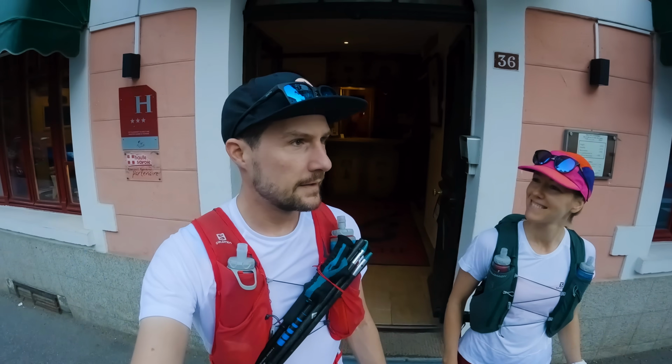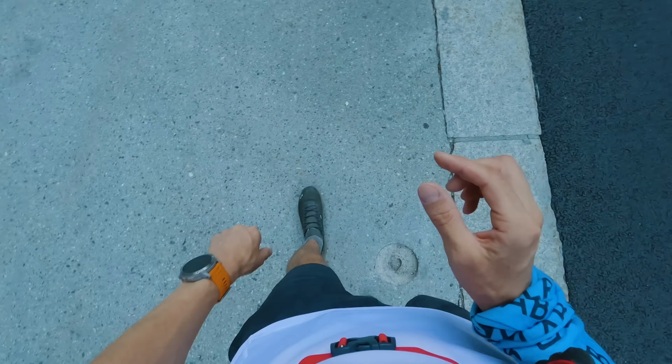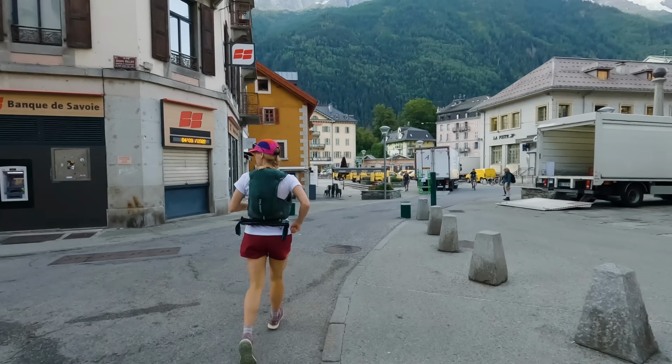We were up at 6 a.m. and on the trail by about 8, starting right from the future UTMB start line in downtown Chamonix, right around the corner from our hotel.